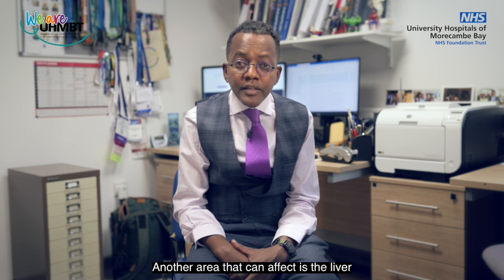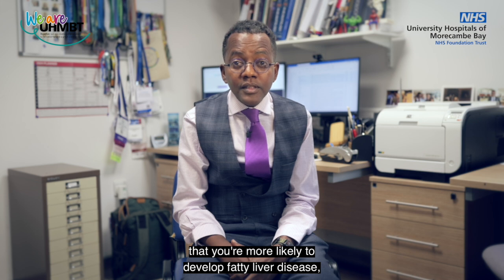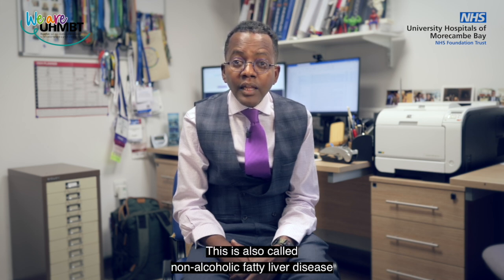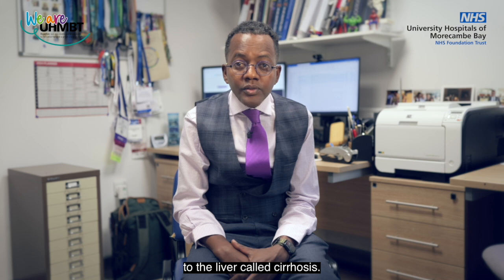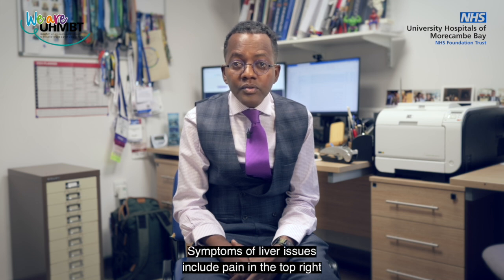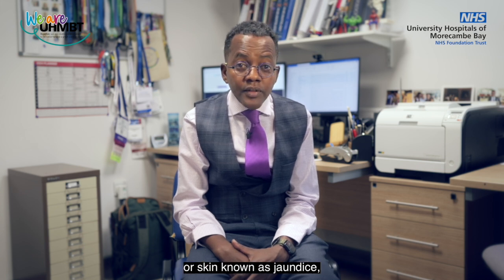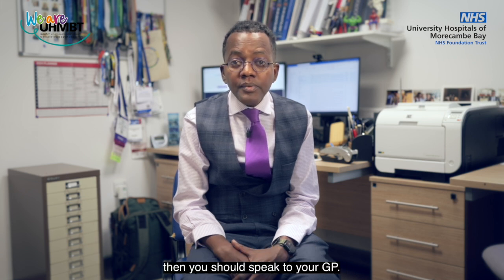Another area that it can affect is the liver. And having psoriatic arthritis can mean that you're more likely to develop fatty liver disease, which is caused by a buildup of fat in the liver. This is also called non-alcoholic fatty liver disease, or NAFLD. NAFLD can eventually cause permanent damage to the liver, called cirrhosis. Symptoms of liver issues include pain in the top right of the tummy, itching, extreme tiredness, unexplained weight loss, yellow discoloration of the eyes or skin, known as jaundice, and unexplained swelling in ankles or tummy. If you notice any of these symptoms, then you should speak to your GP.